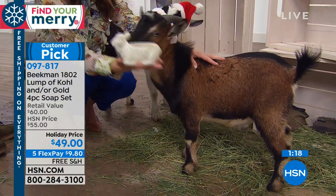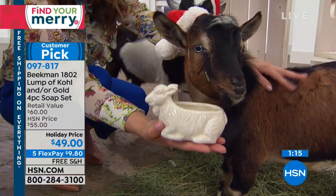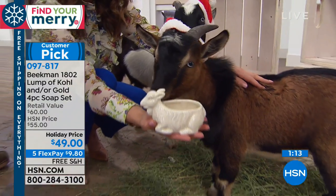This is the goat candy dish, which is coming up at the top of the 11 o'clock hour. Look at that fat belly. It's just like Chewy's belly.